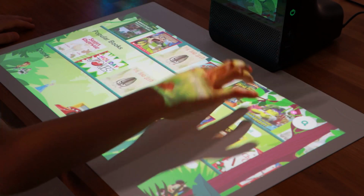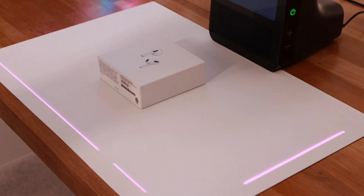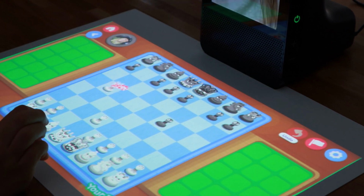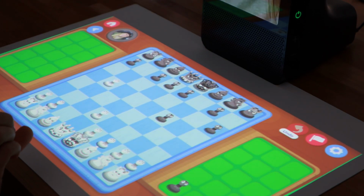My son is absolutely stunned at how cool the new Amazon Glow is. He's been scanning things, drawing, reading, and interacting with a lot of good books and content. He's even improved on his chess skills, and it shows. I'm gonna show you guys a little bit about the Amazon Glow. Let's go.